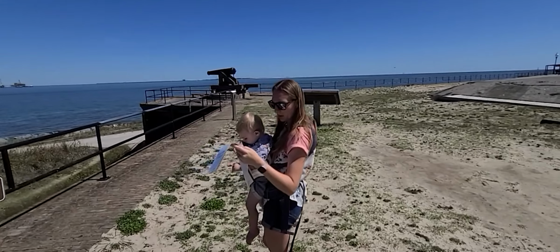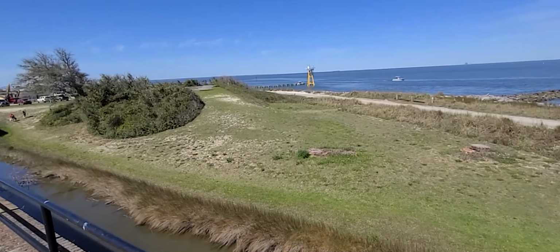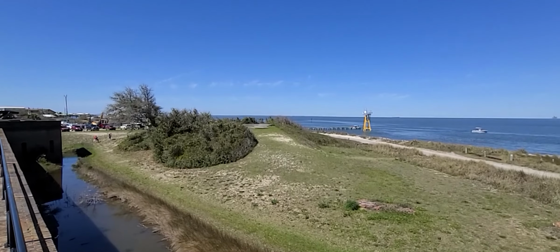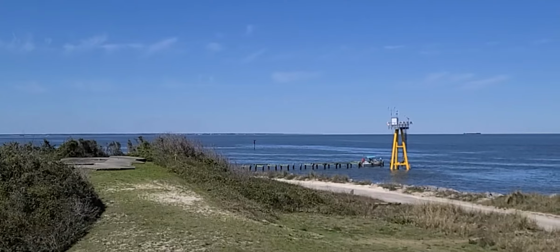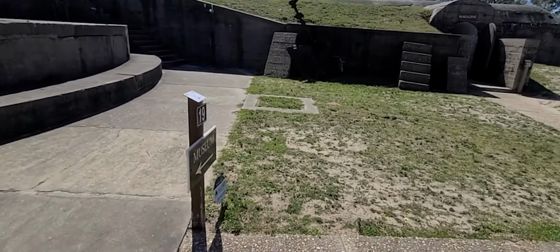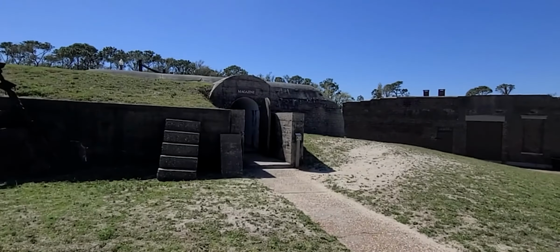Visible from this point is the location of a 3-inch rapid fire battery atop a small hill. The 928-foot pier originally ran out from this point into the water. Can we find number 20, you think? Over here? Okay, let's go take a look.